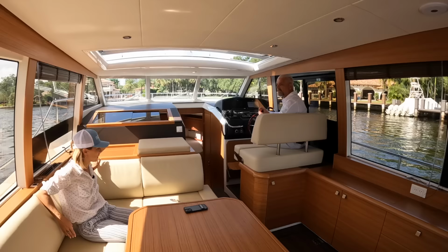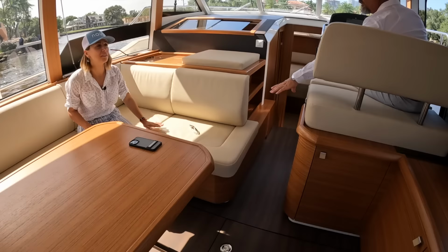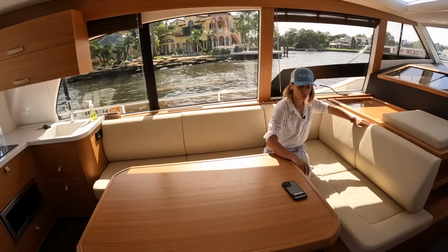I'm not going to open it. No, this is the cabin. That's the cabin you will see when you walk down. That's the guest cabin. So these are just for fun?